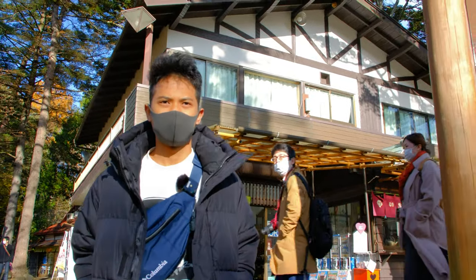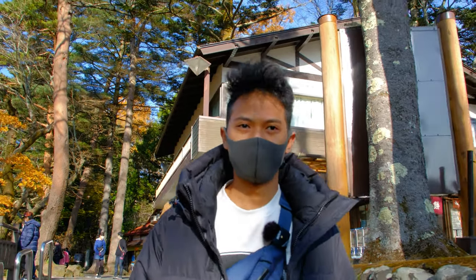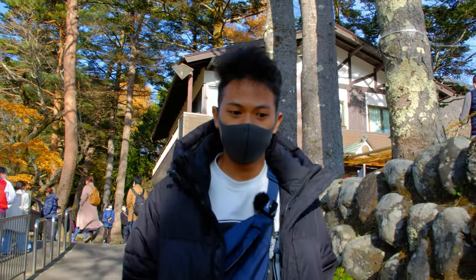So right now we are going to explore Kegon Falls. It's the most famous of Nikko's many beautiful falls. In fact, it is even ranked as one of Japan's three most beautiful falls.